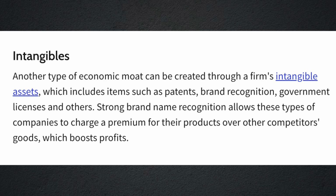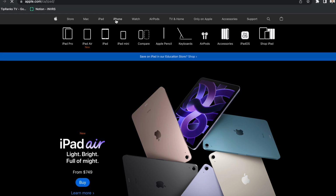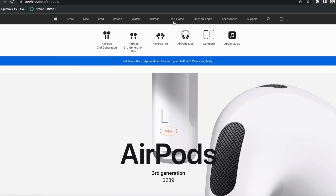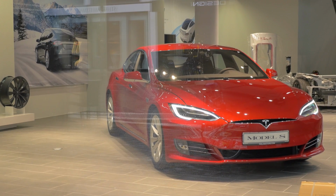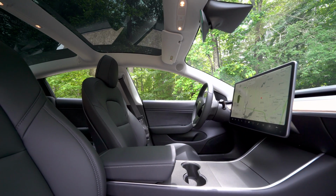The fifth and final type of moat is created by intangible assets. These types of intangible assets could be patents, brand recognition, or access to top talent within an industry. Strong brand name recognition allows these types of companies to charge a premium for their products or services they sell, and thus this boosts the profits. For example, we all know Apple's brand recognition and brand value allows them to consistently sell more and more iPhones, MacBooks, iPads, Apple Watches, and other premium priced products each year. Tesla has equally developed a premium brand value in recent years, where the demand for their products has enabled them to raise prices multiple times over the past few years.